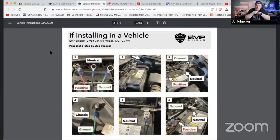To me, these devices are so easy to install. I just think it makes sense to put them on there. I'll just give you a real quick rundown here. You got basically three different wires: red, black, and green. You hook the red wire to the positive terminal of your battery, the black wire to the negative terminal of your battery, and the green wire to a chassis ground.